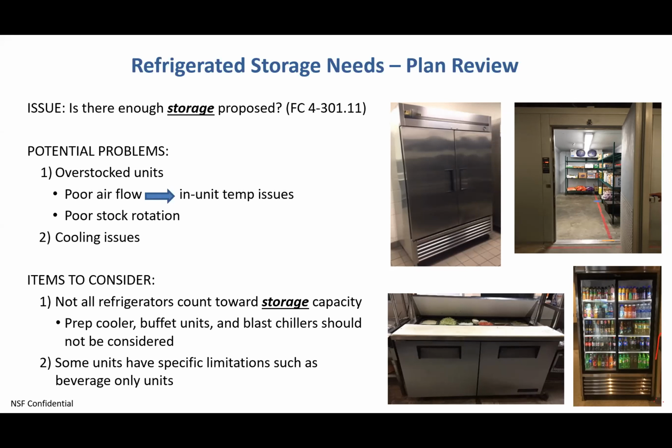Beverages don't have to be under refrigerated storage. So I kind of just look at that as an added bonus, and you can put your pops in there to keep them cold, but it's really not for your potentially hazardous food or TCS food storage. So I would not include those as part of those calculations either. I think oftentimes people do, and then when they come up with their calculations and propose stuff, they end up short, and facilities have a difficult time trying to keep all their food cool.